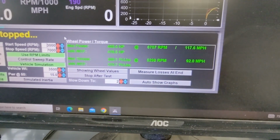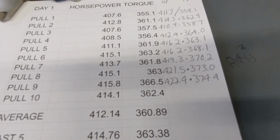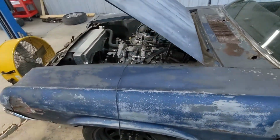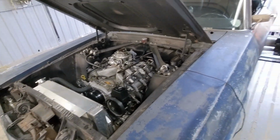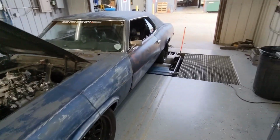I didn't think that it was going to start gaining power like it did the first day. It definitely makes more overall, I would say. 7-ish, maybe 5 to 7, if I had to guess. Maybe there's something to this. I don't know. I'm going to go back inside and enter these in the spreadsheets and crunch some numbers, and we'll see. But the torture test for this old girl is done. She did good. We ripped the hell out of her today.